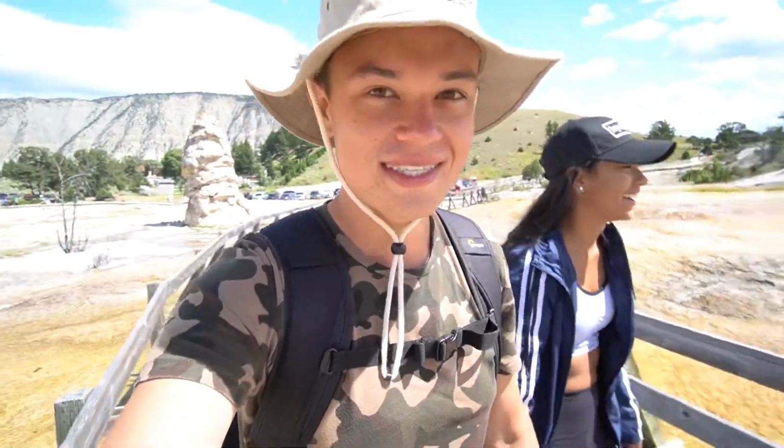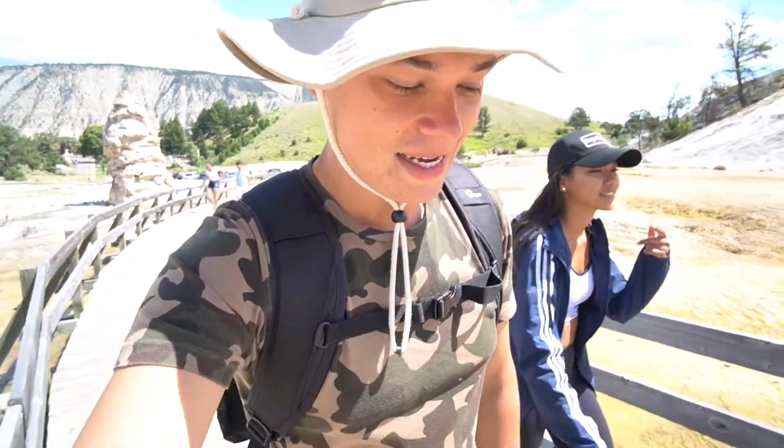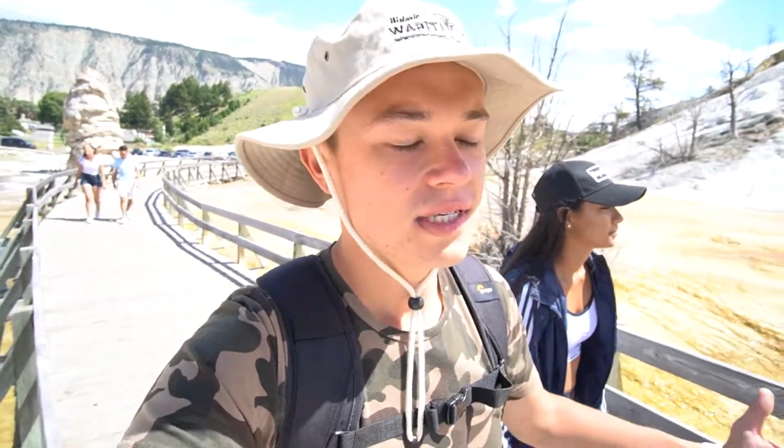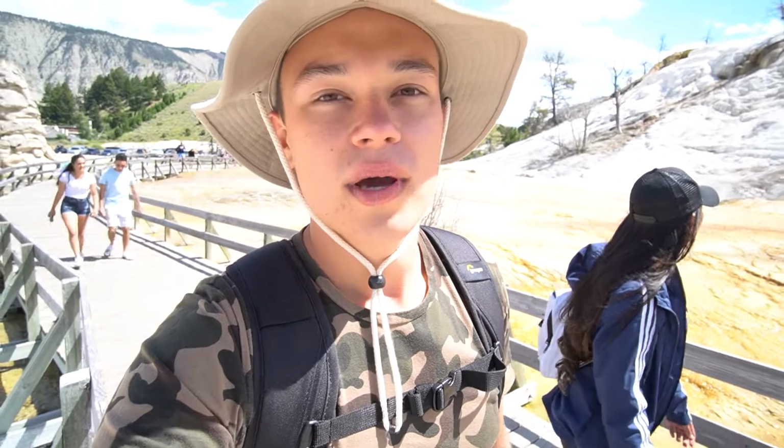I also got this nice hat, protecting me from the sun. Looks really good, covering my whole neck because I've been getting sunburned a lot. But yeah, it's pretty much going to be our last stop at Yellowstone for our second day, which was supposed to be 3 days, but it's going to end up being only 2 days. Walk around, see what it has to offer, and then we'll slowly make our way over to Geyser National Park.